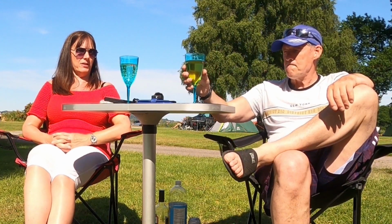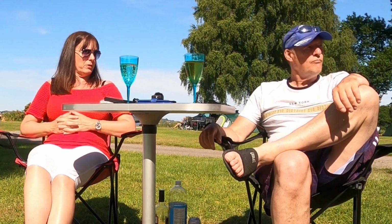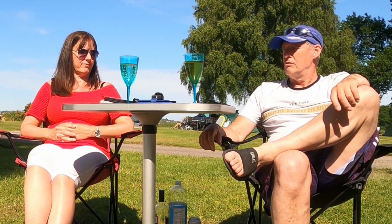And the campsite seems fine so far. Let's hope it stays that way. Well, we've had a quick wander round and it seems to have the necessary facilities.